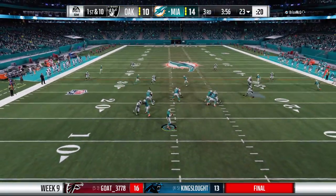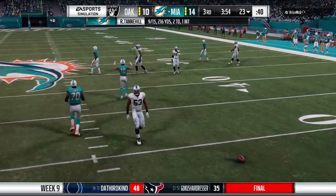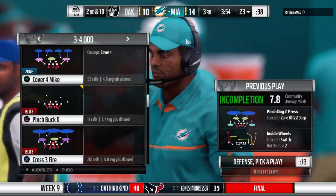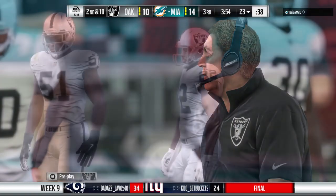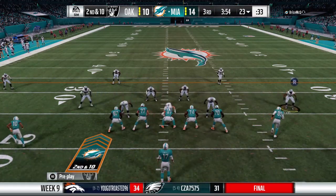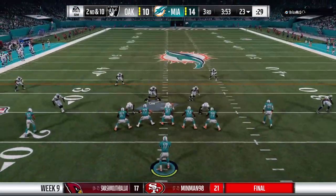On 1st and 10, Tannehill. Oh, incomplete. A turnover would have really helped there. Almost intercepted. Instead, it's just second down. Oh, man, that was close. The opportunity to change momentum, big play, right in his hands, unable to come down with it. A sigh of relief, no doubt, on offense that fell harmlessly to the ground.